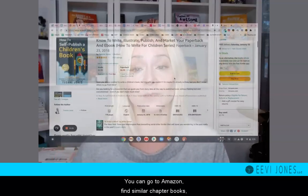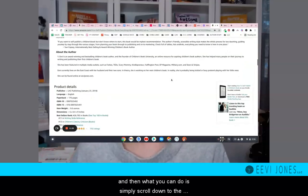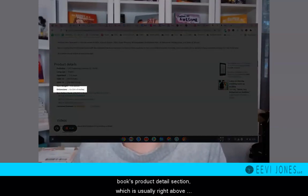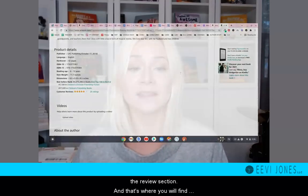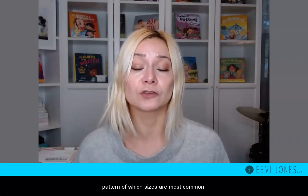So let's say you have a middle grade chapter book. You can go to Amazon, find similar chapter books, and then what you can do is simply scroll down to the book's product details section, which is usually right above the reviews section. And that's where you will find the exact dimensions or the exact trim size of this particular book. And so what I would recommend is look at a number of different books that are similar to yours, and then for each, write down that trim size just so you can compare and hopefully start seeing a pattern of which sizes are most common.